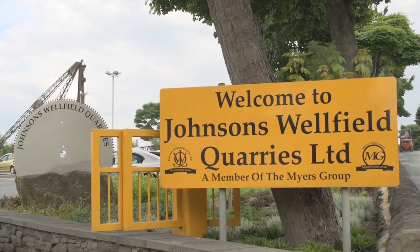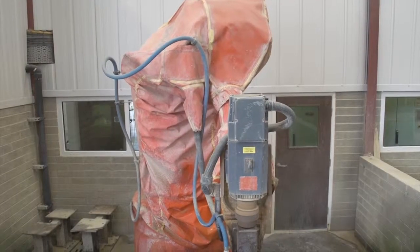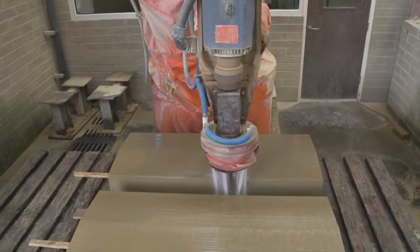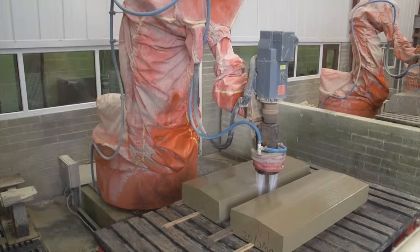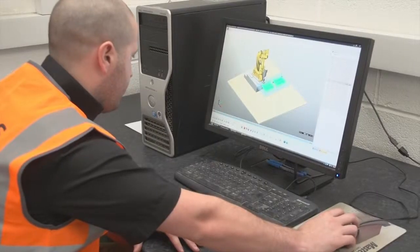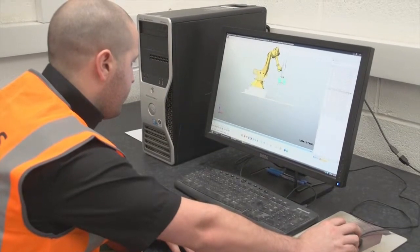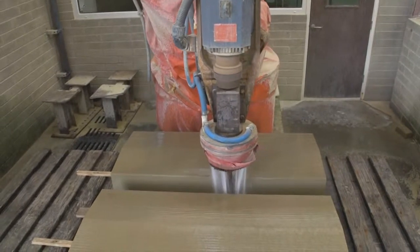Since taking over the business 2 years ago, the new management at Myers Group's Johnson's Wellfield Quarry have extended the health and safety culture throughout the company. The Myers Group have invested very heavily in the very latest cutting technologies. We now use robots in place of traditional masonry tools of hammers, chisels and mallets for cutting stone, therefore reducing the exposure to silicosis from stone dust. It also reduces other occupational health issues, for example hand-arm vibration, repetitive strain and various lifting issues.